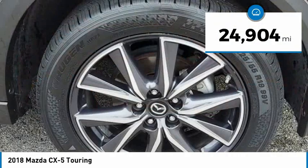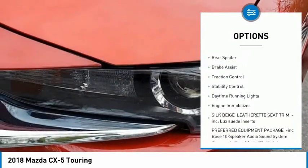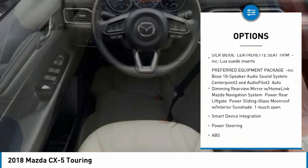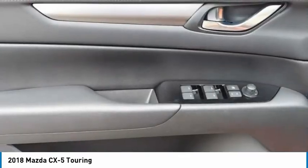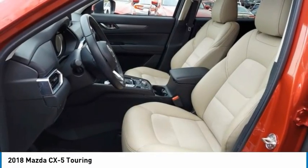Here are some of this vehicle's great options: tire pressure monitor, blind spot monitor, all-wheel drive, aluminum wheels, rear spoiler, brake assist, traction control, stability control, daytime running lights, engine immobilizer. This beauty will make even your house keys jealous. Drive it today.